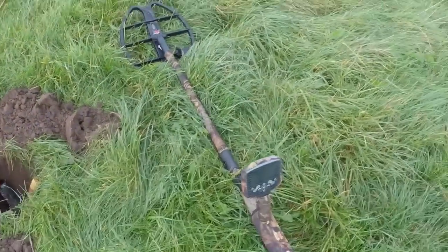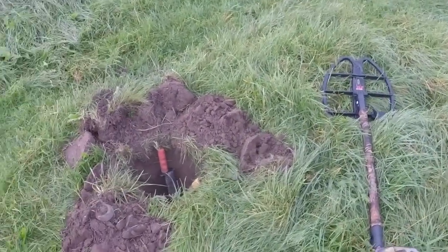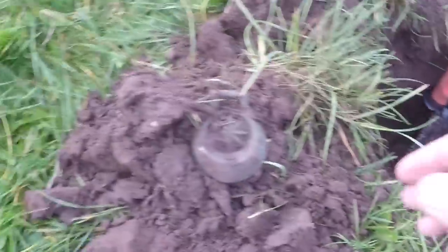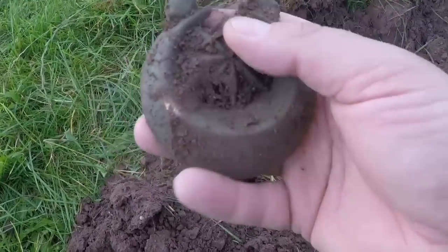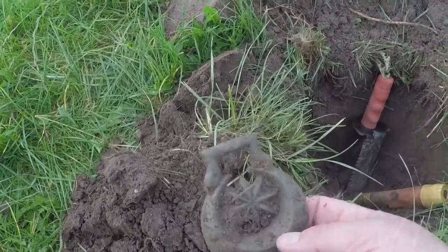I've just dug my first target. I'm using the CTX with the 17-inch coil. It was ringing in at 12:46 and showing 12 inches down, and it was bang on because that's a good 12 inches down. And first target is a horse brass. I've never seen one like that before, and that's quite nice. I'm happy with that. Okay, on to the next.